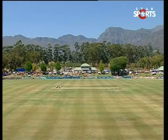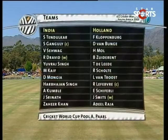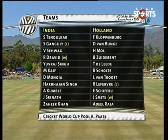India was the team that won the toss. They had no hesitation in batting first, and the teams for today's game, India deciding once again to open with Sachin Tendulkar. Then they've got Sourav Ganguly, Virender Sehwag will bat at number 3, but a strong batting lineup. Dravid, Yuvraj Singh, Mohammad Kaif, Dinesh Mongia. Then the two spinners for today's game, Harbhajan Singh and Anil Kumble, Javagal Srinath and Zahir Khan.